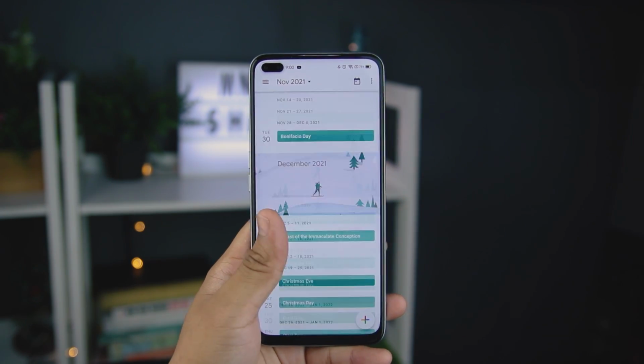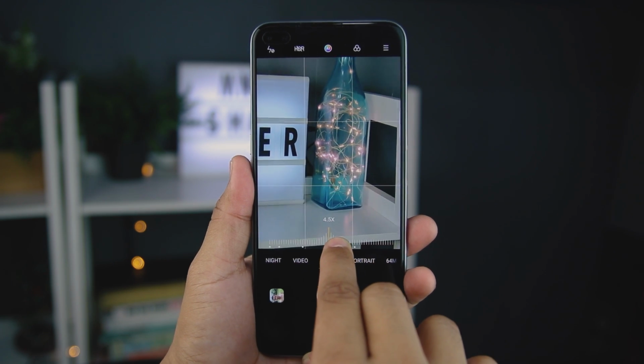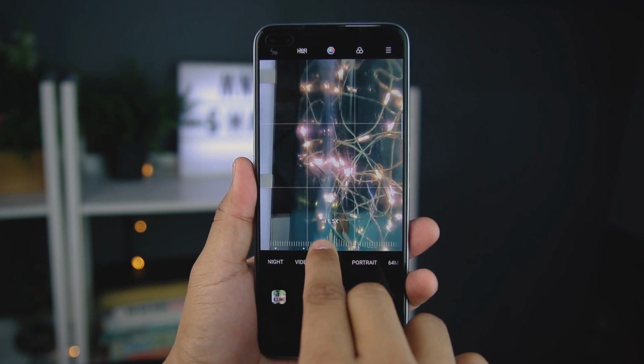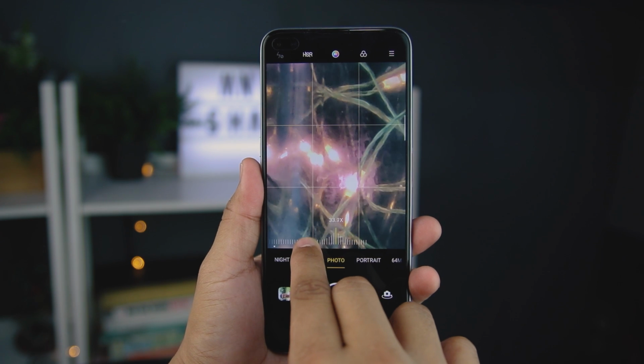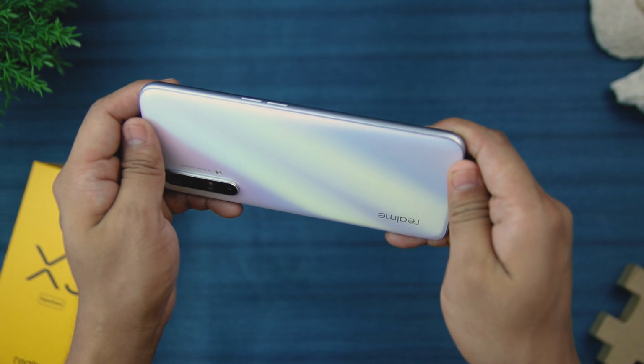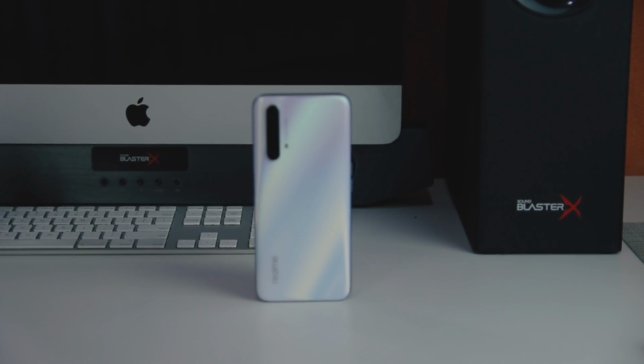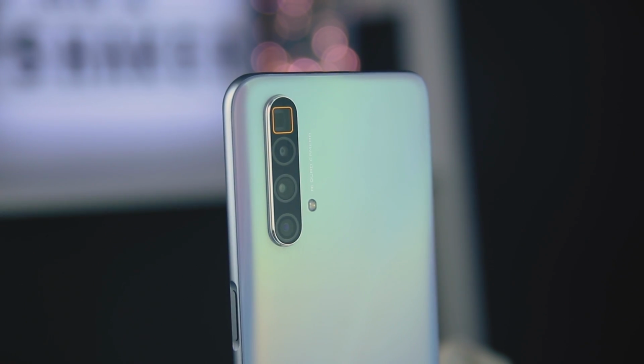Smooth display, powerful chipset, lots of camera features including EIS at 4K 60 frames and liquid cooling for heat management. It captures our needs, comfortability, and feel. Satisfaction is still acceptable. This is the Realme X3 Superzoom, a phone that has something incredible and affordable.